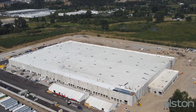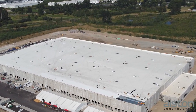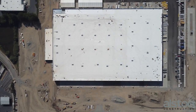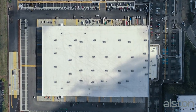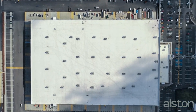Alston Construction completed RNT9, the Amazon ARSC, in Fife, Washington in September of 2021. There were project delays totaling 59 days, with 44 days being weather-related and 15 days being supply issues. Grading and major concrete activities were completed during the start of 2021 when the Seattle area was hit with record rainfall of more than 19 inches.